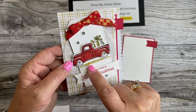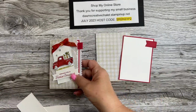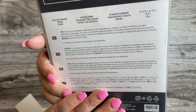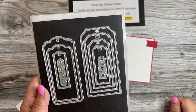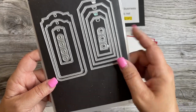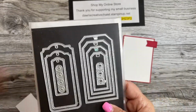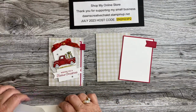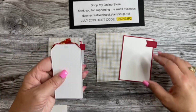And also I've used, I think they're called Tailor Made Tags. Let me double check. Tailor Made Tags, yes. And this is item 155563. These I use a lot as well. And I used the largest tag in that shape right there. I ran that through to get this, which is what we're going to decorate right now.